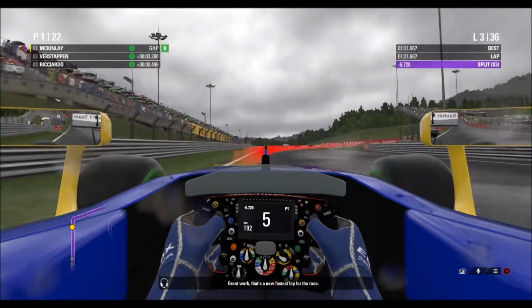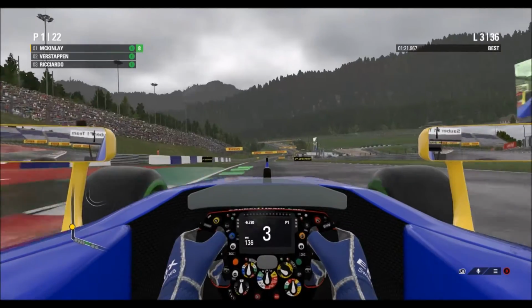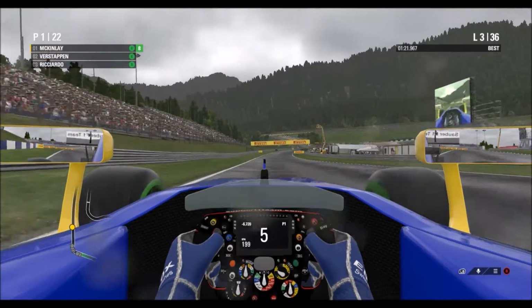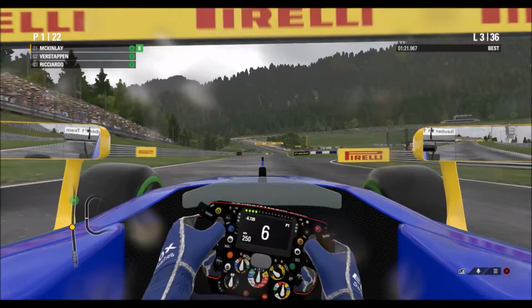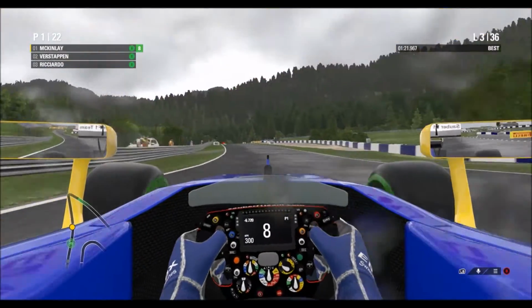Wow, that was accidental. I didn't actually mean for that to happen, but whatever. I'm building up a massive gap now to Verstappen. I guess what I thought might happen is happening, and they're sort of fighting each other for position, and that enables me to just plough on. I'm going to pull out as big a gap as I can, because it'll only take one mistake for me to completely fluff it.